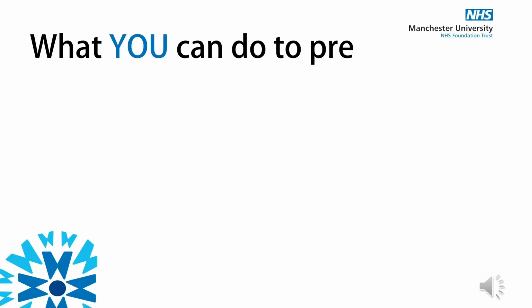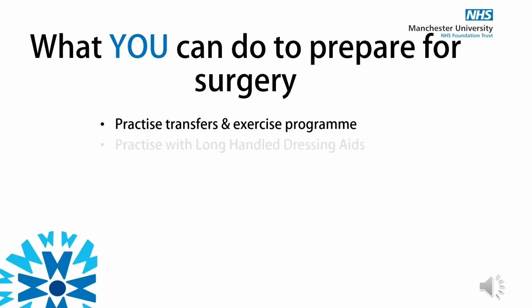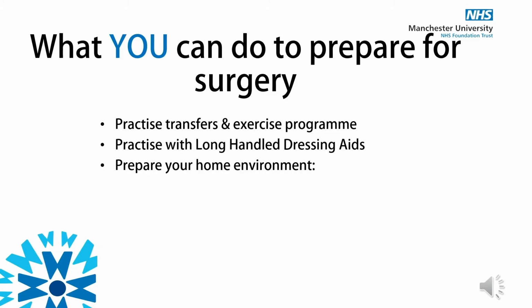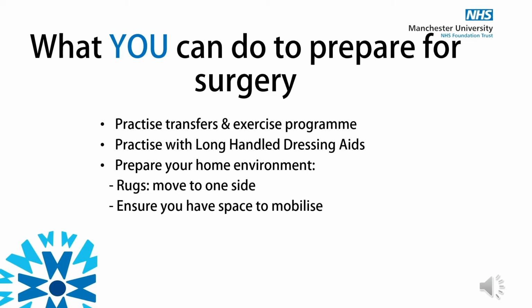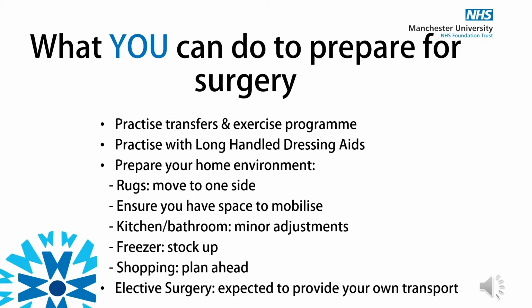Preparing for surgery will ensure you do not need to stay in hospital longer than necessary. What you can do to prepare for surgery: practice transfers and exercises. Prepare your home environment. Remove any trip hazards. Ensure you have space to mobilise and allow space for any walking aids. Stock up on food. Arrange any support you need prior to surgery. Completing these tasks will make you feel more confident on your return home from hospital.